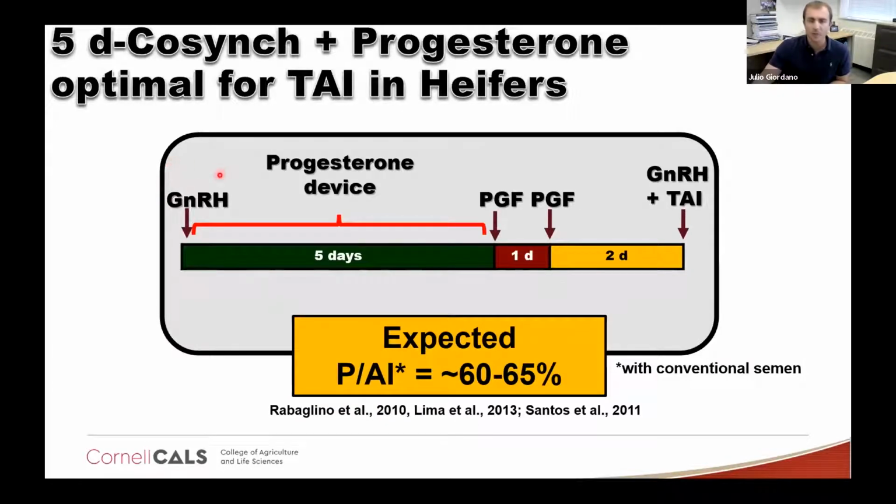This protocol consists of an initial GnRH treatment. So we just grab a group of heifers at random stages of the estrous cycle that are ready to be inseminated. We start with a GnRH treatment and an intravaginal progesterone releasing device. 5 days after the GnRH and the device went in, we remove the device and give the first prostaglandin treatment. The next day, 24 hours later, we give a second prostaglandin. And within 48 hours of that second prostaglandin, or 72 hours after device removal, we give GnRH again and we breed. So in heifers, we can use Cosynch, which is the name of the protocol. We can breed and give GnRH at the same time, and that is going to be effective.